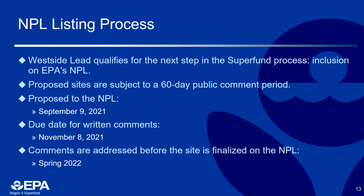Once a site is proposed, a 60-day public comment period starts. EPA will accept written comments through November 8th. EPA will address the comments before the site is finalized on the NPL. Currently, it is expected that the site will be finalized in the spring of 2022.